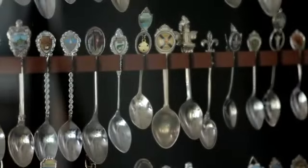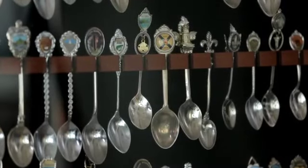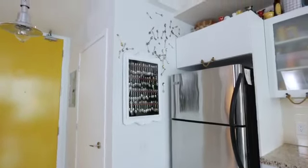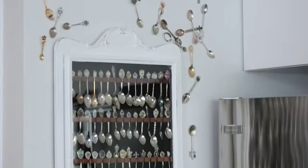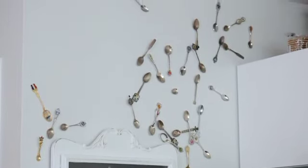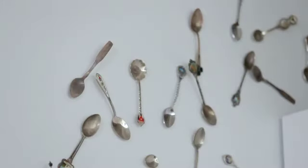What we also did was took a bunch of my Nana's spoons. My Nana passed away just over a year ago and she left me her collection of spoons. So Tiff made them into an amazing art installation that kind of crawls up the kitchen wall towards my fridge and towards my cupboards, which I love and I see every day when I'm making my breakfast.